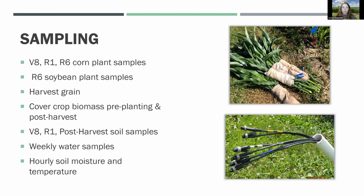Plant tissue samples were collected at V8, R1, and R6 for the corn, and just at R6 for soybean. And then they were analyzed for total nitrogen, as well as for harvest grain and the cover crop biomass at pre-planting and then post-harvest. And soil samples were collected at V8 and R1 and post-harvest and analyzed for nitrate and ammonia. Weekly water samples were collected from the lysimeters and analyzed weekly for nitrate. Our soil moisture probes were set at hourly recording intervals for moisture and temperature.